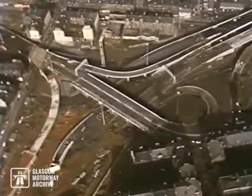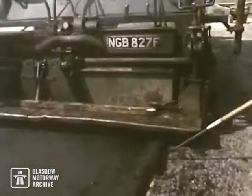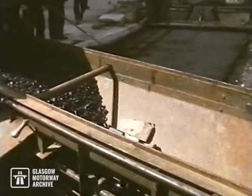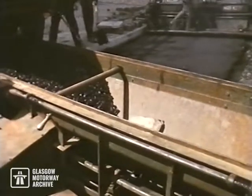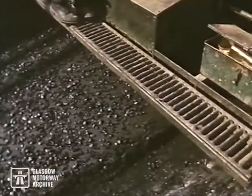Prior to laying of the wearing course, a protective layer of sand asphalt was put down over the waterproof membrane, and before rolling, the surface of the 40mm thick wearing course was spread with pre-coated granite chips.